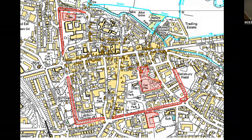Another one of my favourite maps, because it shows so much of Dorchester, the Roman banks, and I want to mention later on, I found out what might be some new information for you on them. Listed buildings are shown there as triangles.